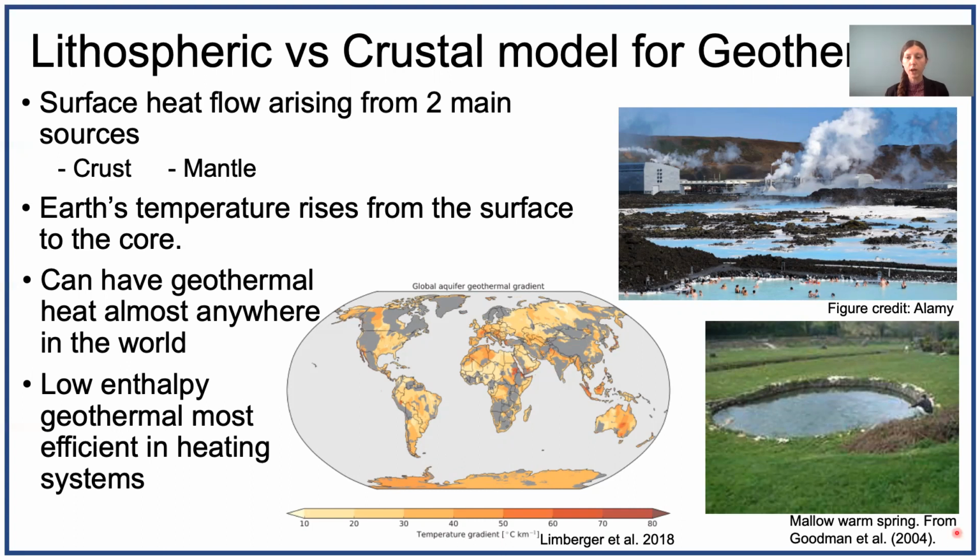And in Dublin, at 2.5 kilometres depth in a borehole, temperatures exceeded 60 degrees Celsius, sufficient for a low enthalpy geothermal system. The bottom right figure shows the Mallow warm springs in Ireland, and these are at a constant 19.5 degrees C. This might not seem very high, but it means that we have a higher than expected heat flow beneath this region.